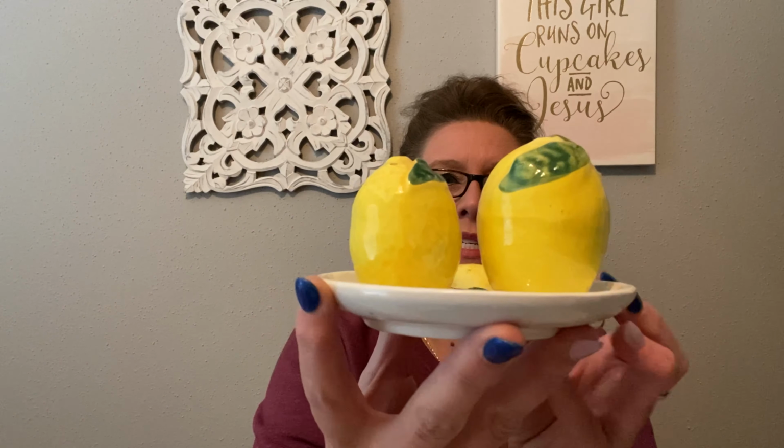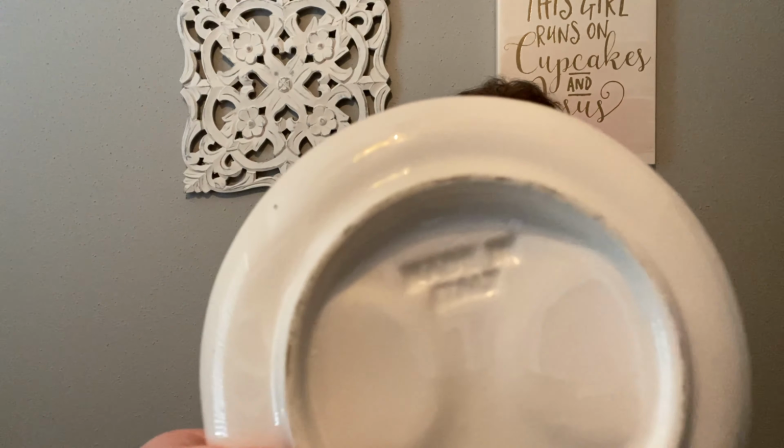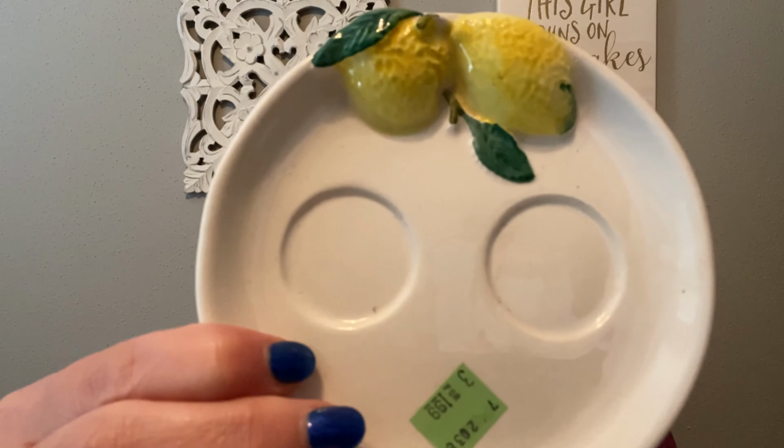But this is more for summer, and look how sweet this is. This is 2 little lemons. Now, let me take them off. Now, I got the set for $1.99. This says that it was made in Italy. It's stamped right back here, made in Italy. It is a little plate with the lemons and the spot for the 2 saucers.